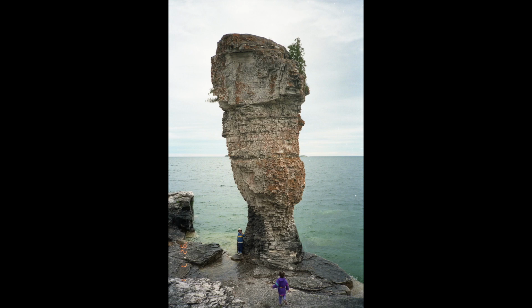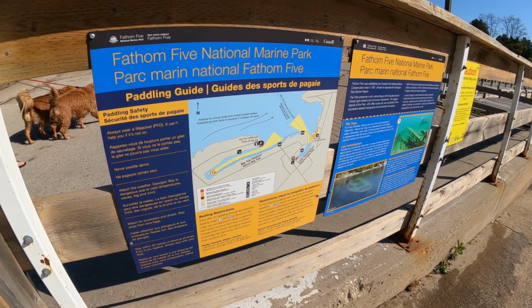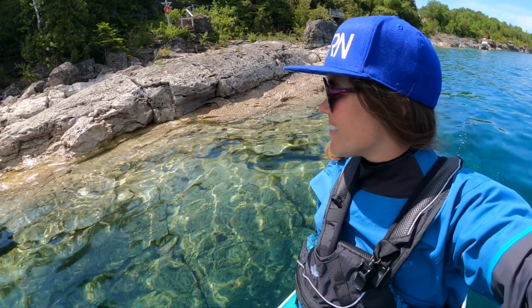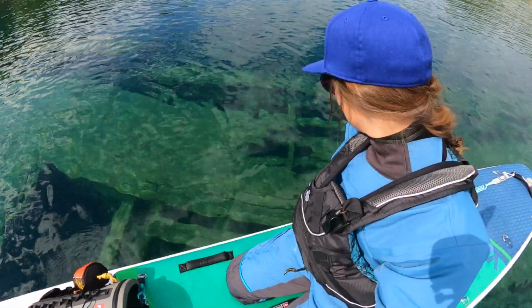Tobermory is also home to the famous Flowerpot Island and 2 national parks, Bruce Peninsula National Park and Fathom Five National Marine Park, which was the first established marine park in Canada. This park has over 20 shipwrecks, making it a popular place to go scuba diving and snorkeling. Fun fact, Tobermory is the scuba diving capital of Canada. It's a great place to go paddling in and around the coves, rocky shoreline, and check out the shipwrecks.